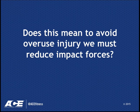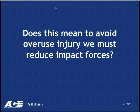That's an approach. Or we could look at and say, well, how about we better train the body to take that impact versus putting something artificial on the body to take the impact? Again, a little bit different way of looking at it, and that's the way that we're going to be exploring that today. So our question that we need to ask ourselves when we're thinking about running injury-free is, to avoid the overuse injuries, must we reduce the impact forces?